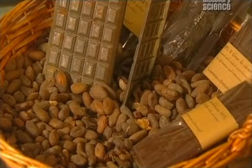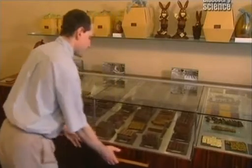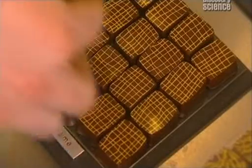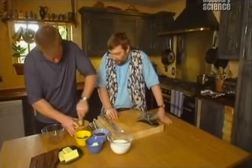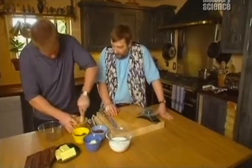Ultimately, all chocolate is derived from the cocoa bean. But even a chocolatier like Gerard Coleman doesn't start with a bean. He starts with huge bars of chocolate imported from abroad. But how does the bean become the bar? To help explain just where chocolate comes from, I'm joined by physicist Peter Barham.